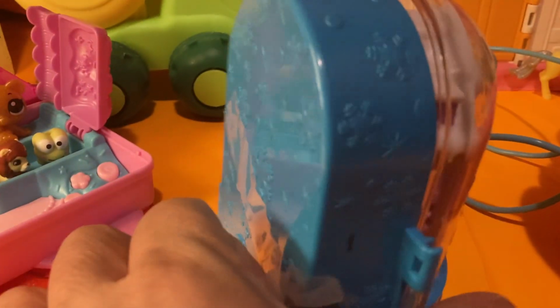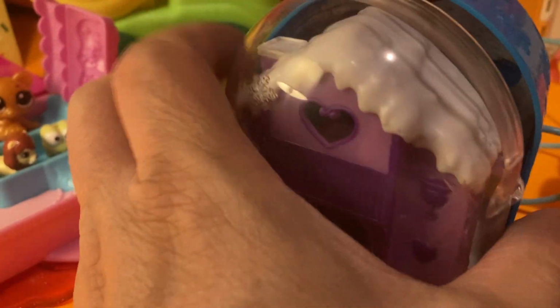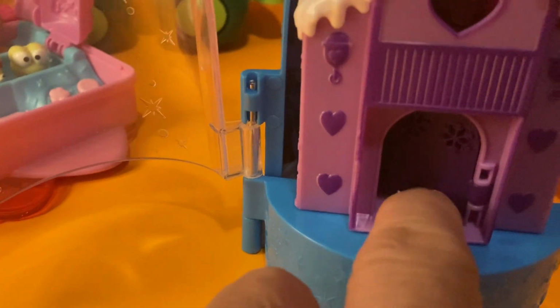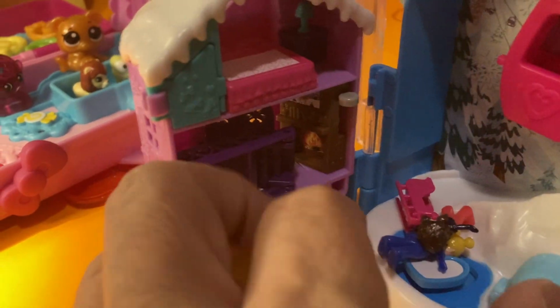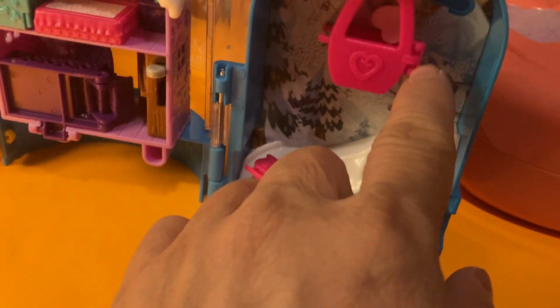This is the mini winter time. You can see when you turn around. Let us open this one. Wow, it's a beautiful house. There's a door, a very small door. And when you open it, you can see inside the house. Wow, so cute, a mini house. On the left side and in the right side is a small park in the winter time. And you can ride on there. And you can use the sleigh.